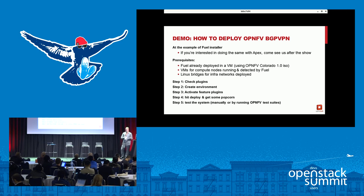Before I go into the actual demo, there are a few things that I have done before, which are not going to be visible in the video, which is we have already set up a VM which contains Fuel. We have set up a number of additional VMs which will mimic our compute nodes, which are running and detected by Fuel already, and we have done Linux bridges for the underlay.